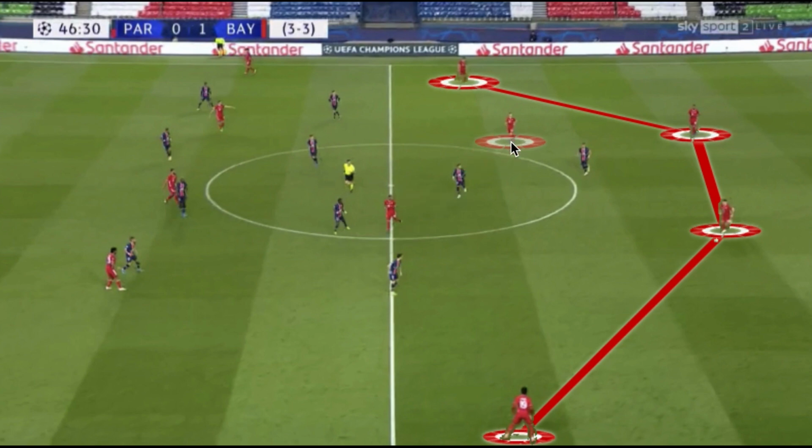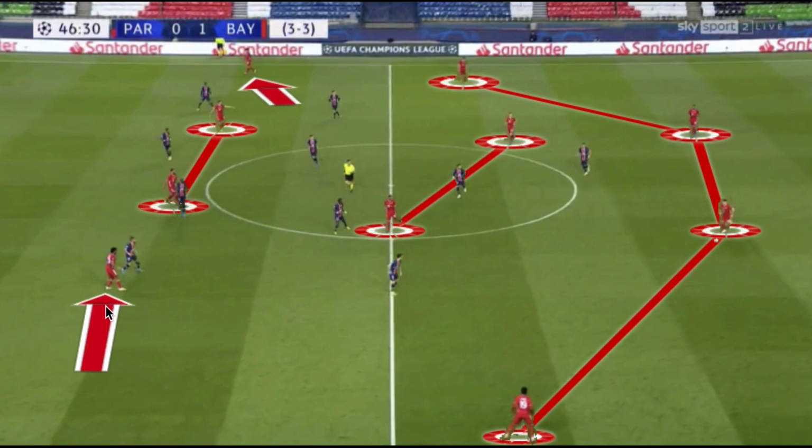They have their double pivot, Kimmich and Alaba. Alaba is playing more advanced, as we see their staggering starting here, and Alaba favoring more between the lines in the half space. We have our two forwards, Choupo-Moting and Müller, and the width being created on the weak side through Sané, as Kingsley Coman goes more narrow because of Alphonso Davies in the wide area here.